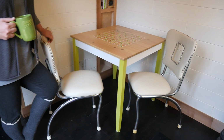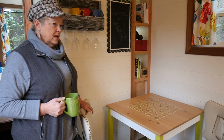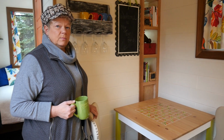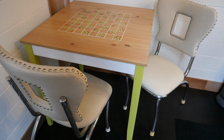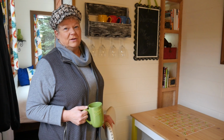I originally thought I was going to have a living room, but I thought an eat-in kitchen made a lot more sense. I paid a friend of mine, an artist, to actually paint this checkerboard on the table. So I have games and books. And when you go to a party, everybody always goes to the kitchen anyway. So in this case, they really don't have any choice.